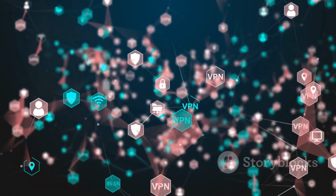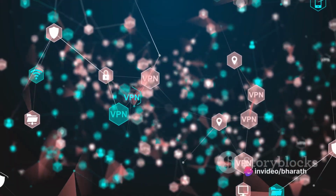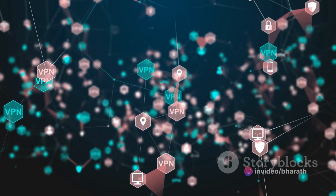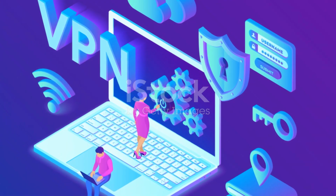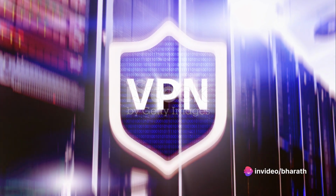The role of VPNs in network security cannot be overstated. They protect your data from interception, tampering, and unauthorized access. They provide privacy by masking your IP address, and they allow you to securely use public networks, which are often riddled with security risks.